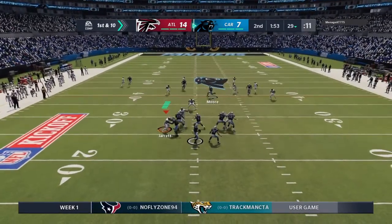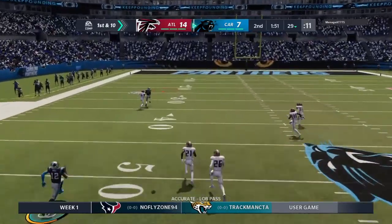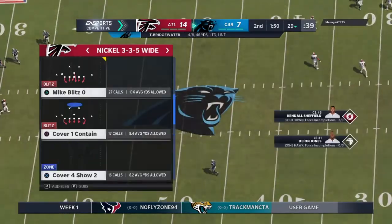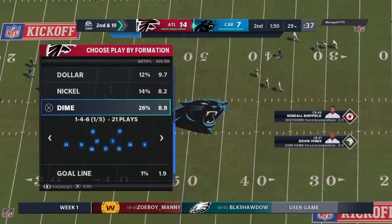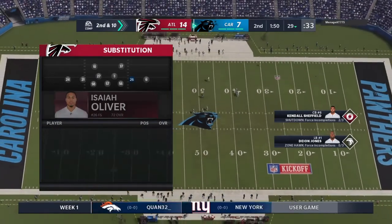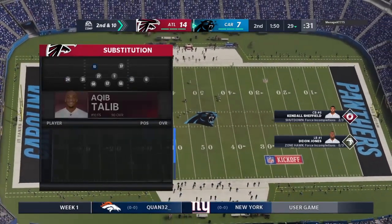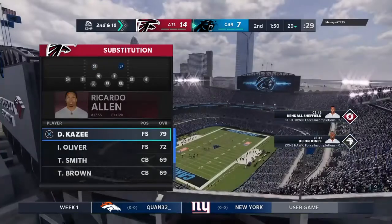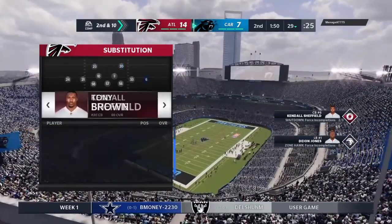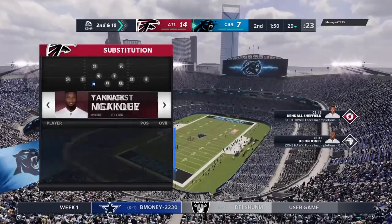Bridgewater now. Taking a shot for Samuel. And that is incomplete. He took a shot there on 1st down, but he couldn't reel it in. This entire unit defensively, I think, has looked really strong in the first half, especially in the secondary. They've been cohesive, fast to the football, and we just saw another example arriving there to help knock that one away.